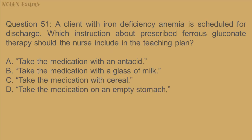Question 51. A client with iron deficiency anemia is scheduled for discharge. Which instruction about prescribed ferrous gluconate therapy should the nurse include in the teaching plan? A. Take the medication with an antacid. B. Take the medication with a glass of milk. C. Take the medication with cereal. D. Take the medication on an empty stomach.